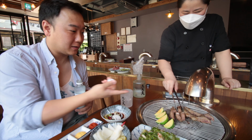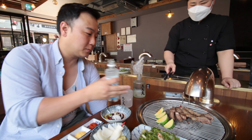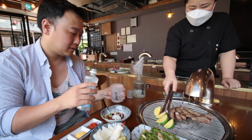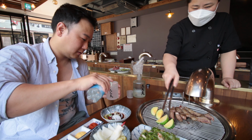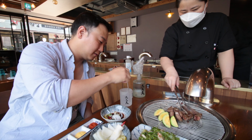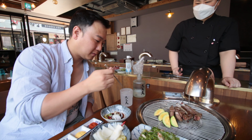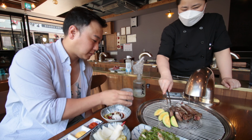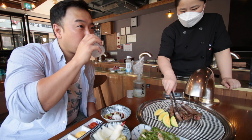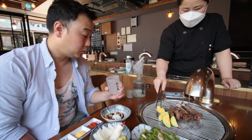Wow, look at the service. She cooks the meat for you. She cooks it perfectly. It's delicious. You get a little bit of zucchini on the side as well. Chopstick. Ooh, that's good.